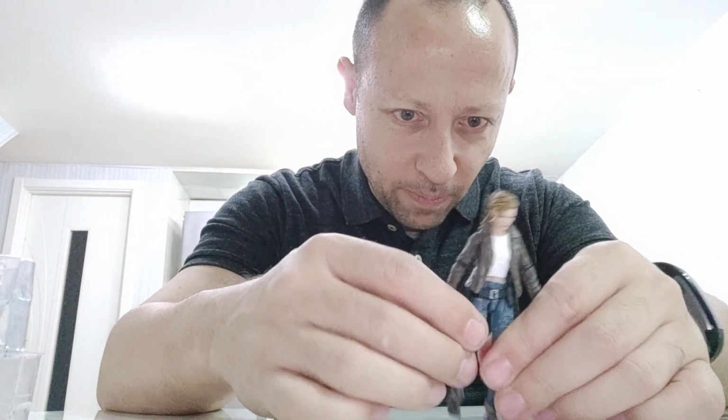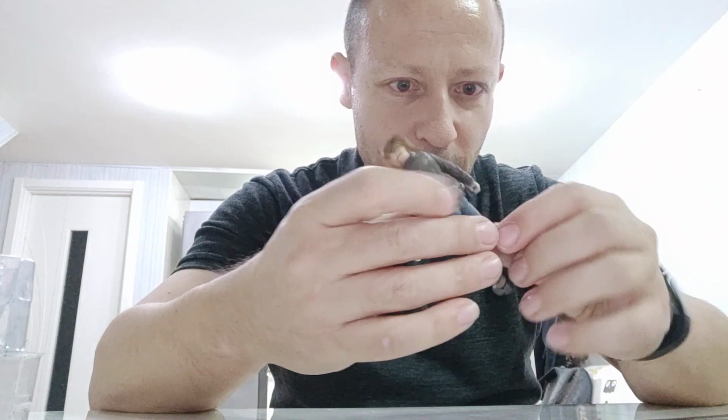Okay, I've done it without hot water. And she stands up nice and easily. Now I must make sure the legs are both even, otherwise she's going to stand up at a funny angle. Okay, body straight.